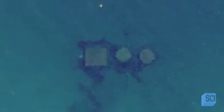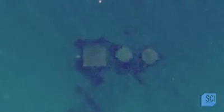Looking at the picture, it makes me think that this is not an underwater research facility. If you look at the individual units, they're not connected. How are we going to get to the next facility or the next building? There needs to be a connecting point.